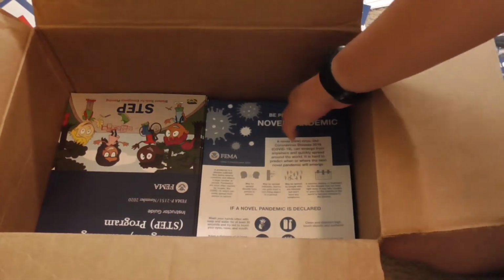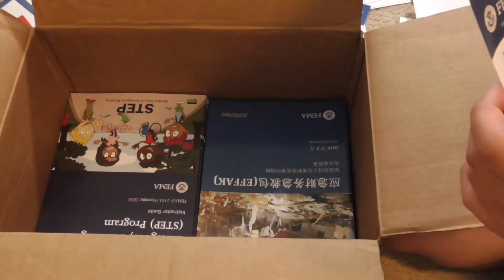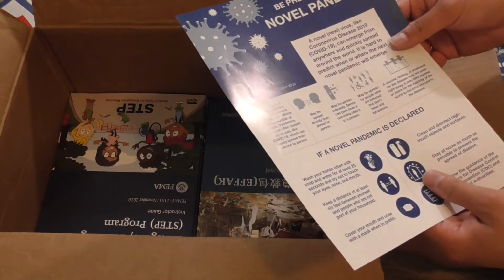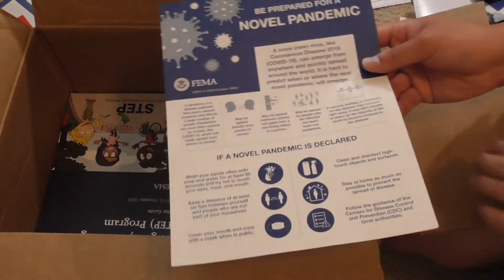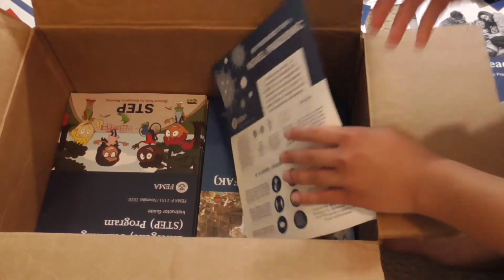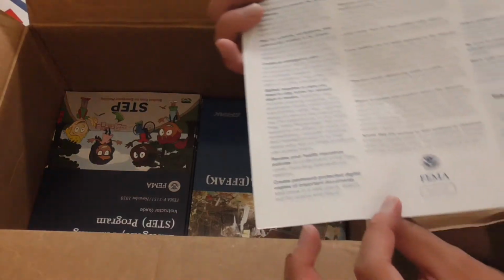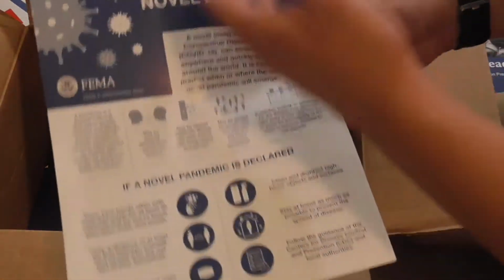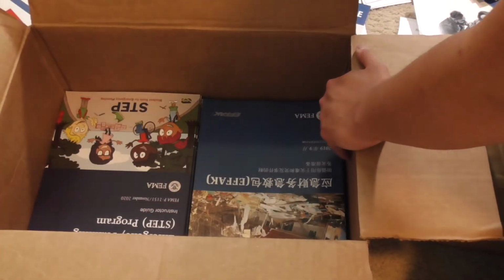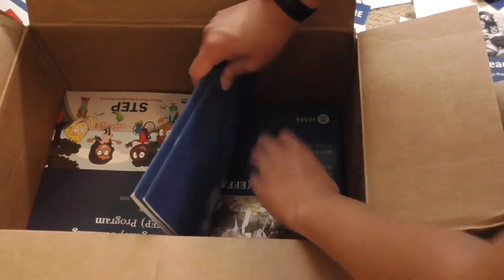That is weird. This should have a novel. I think this should have been attached with the notebook with all the different emergencies you can be prepared for. Or this might be an addition to it later. Not 100% sure, but this should go with the clipboard thing, notepads. Right, so we have EFAC in the simplified Chinese script.